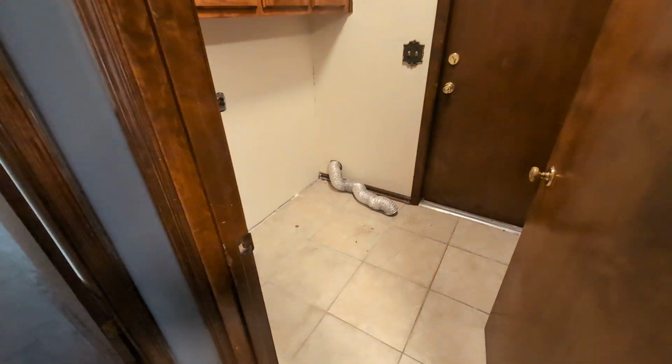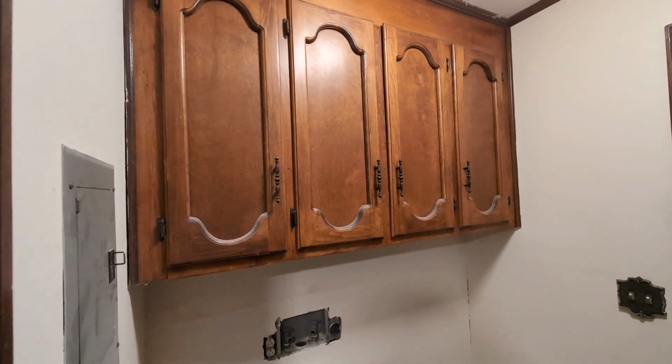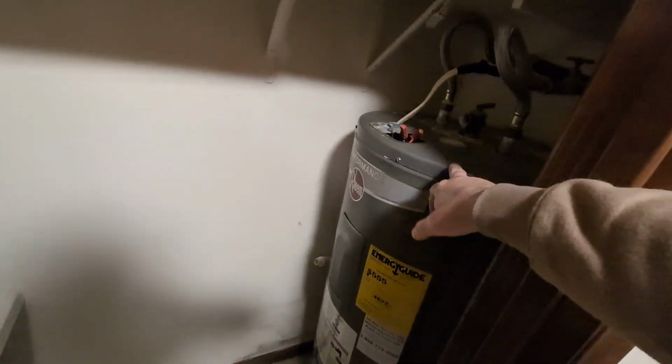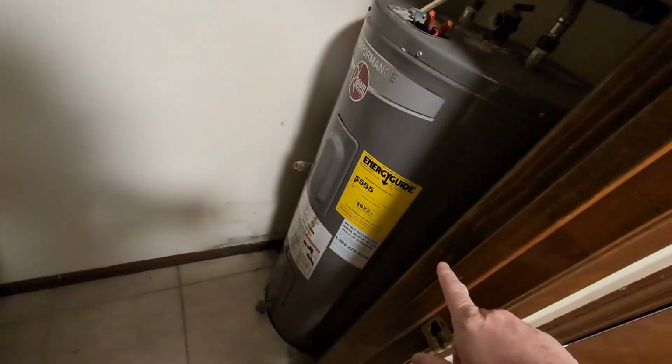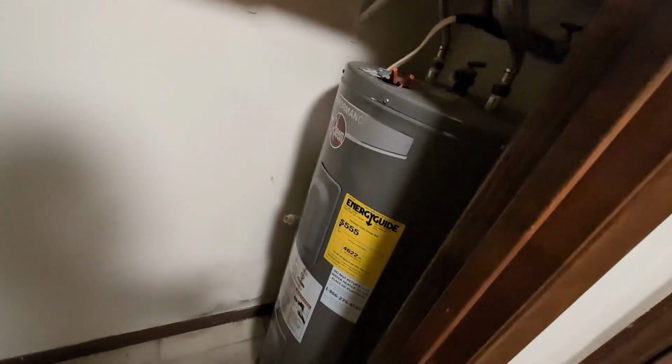We have your main bedroom here, but before you get there, you do have your laundry room with washer and dryer hookups and some storage there. Then behind the door here, underneath the shelving is your water heater. It's newer, it's not new. You can tell it's been here for a while. You still have some erosion right up there, but it's definitely not as old as the house, at least.